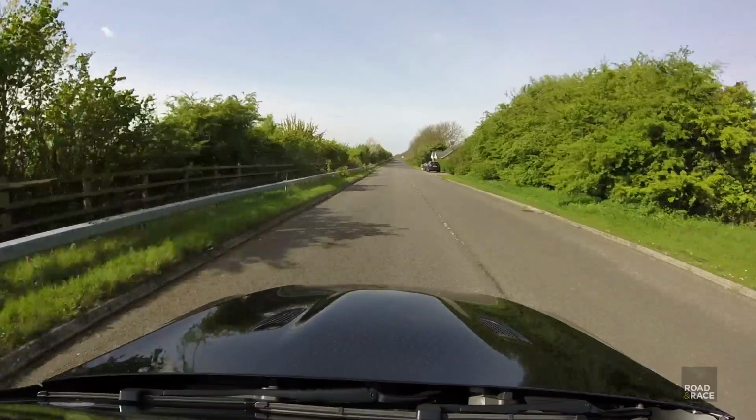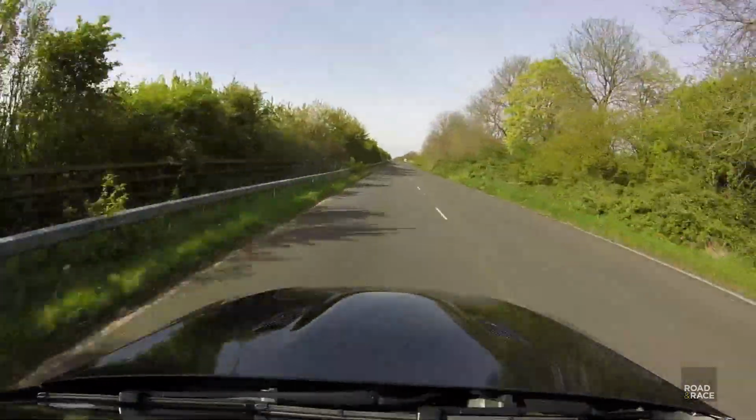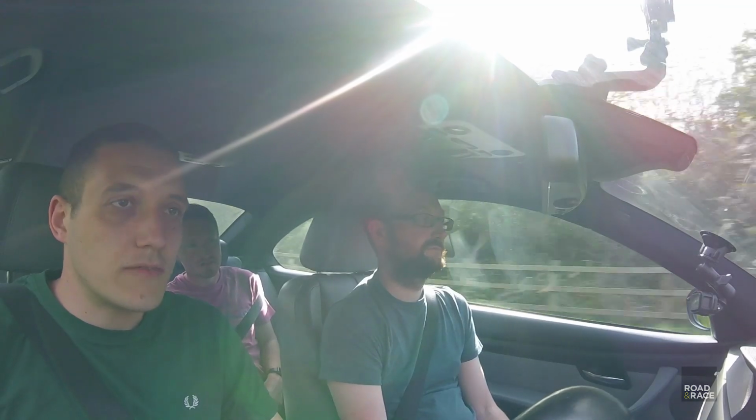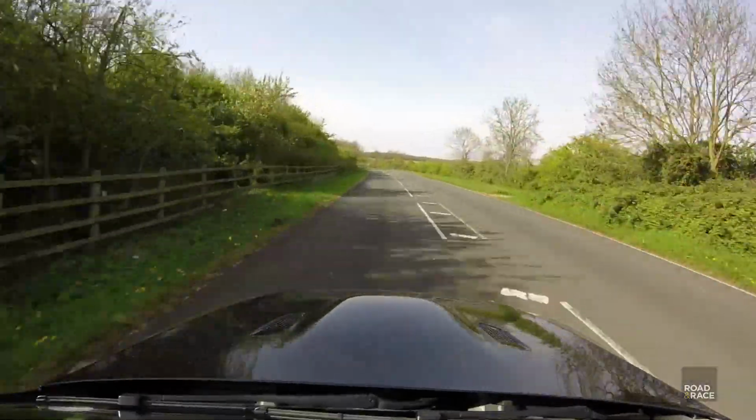I think you have to rev this right out, maybe to get the full potential. Imagine so, yeah. Sounds absolutely lovely. It's a great sound from the engine. Does it feel as quick as your car? I don't think it feels as quick. It definitely takes a little bit longer for the power to come in. I would agree, yeah. But you can't compare the sound. The engine note just makes it a bit better somehow.